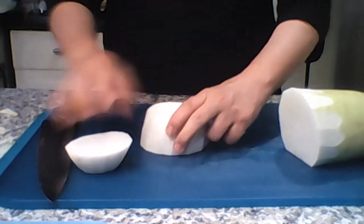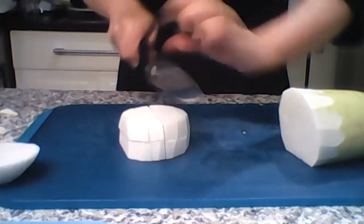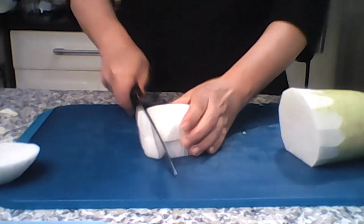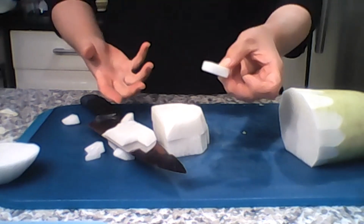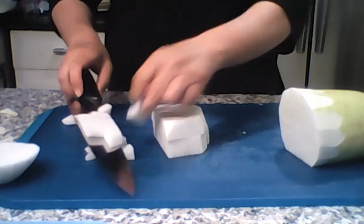And you want to take that and you're going to just cut, make some cuts across, and then turn it around and cut this way. And what you're going to get is these cubes. And you can make whatever shape you'd like. I usually do kind of thin slices so that it ferments a little quicker.